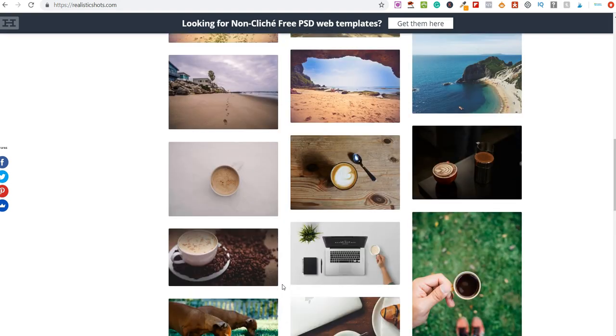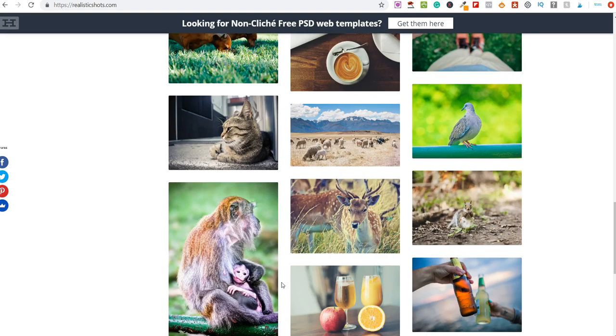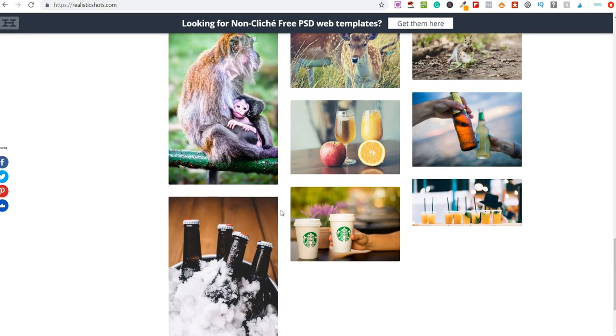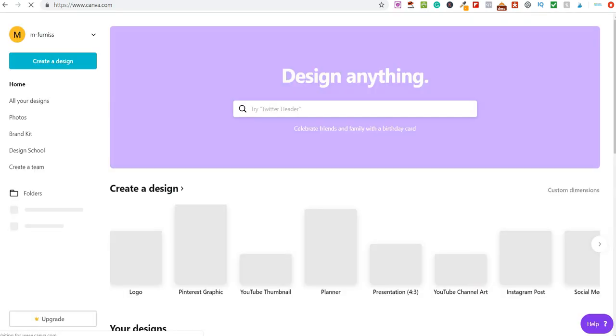So you go onto these websites, you download the images, and then if you wanted this image here, you would download this, and if you wanted to add text onto that or overlay it, it's really simple to do. You download the image and then just go over to a simple photo editor. This is the one I recommend because again it's free. You can get started with this one today.